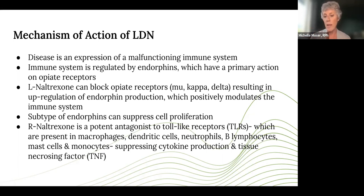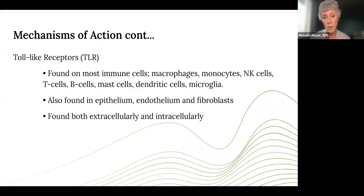Now, when we deal with toll-like receptors, we're primarily talking about toll-like receptor 4. However, toll-like receptor 4 is primarily in the macrophages, monocytes, natural killer cells, mast cells, dendritic cells, and microglia. And microglia is made up of, what do they say, somewhere between 70 and 85% of the gray matter in the brain. But we also see toll-like receptor 4 and 9 specifically in epithelium, whether that's internally or systemically on the outer skin, but also on fibroblasts in the skin itself.